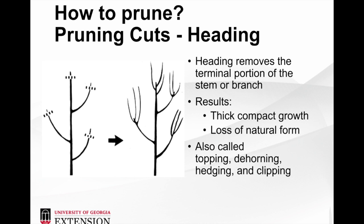Okay, so there's a couple different types of pruning cuts. Not all of them are good ways to prune unless the effect is what you want in your plant, if that makes sense. So, heading. Over here, you can see these little dashed lines. These are where the cuts are made. And then this is what will result from a heading cut.